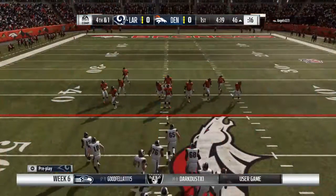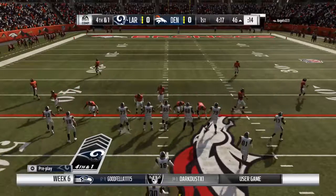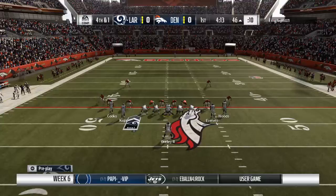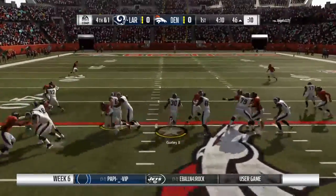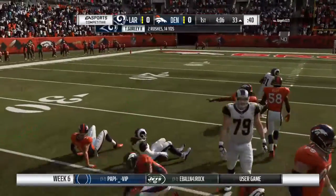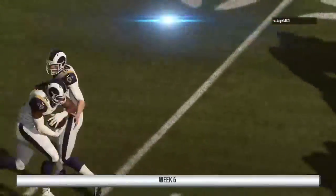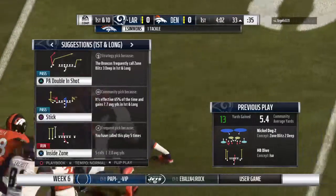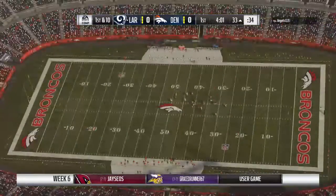And on their first drive, the offense staying out there. They're going to go for it on 4th. Here we go. It's Gurley. And going to run. And he gets this inside the 35-yard line. The conversion is successful with a sizable gain of 13, and the decision to go for it looks like a smart one.